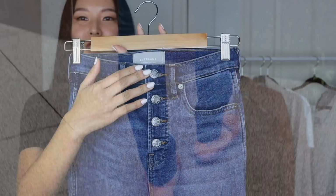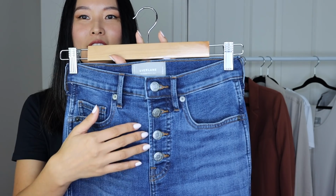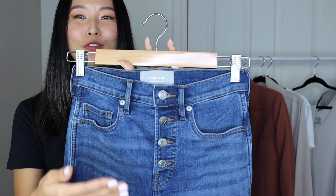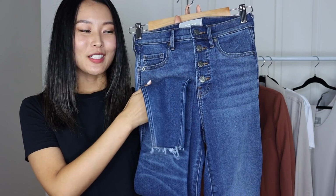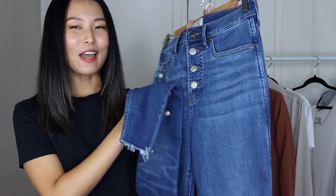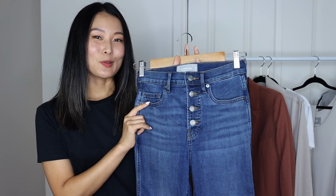And I picked this particular one because I absolutely love the bottom fly. Usually with the bottom fly jeans, the top one's exposed, but the other 3 or 4 are hidden. But I love the fact that these buttons are all visible. They do serve as a bit of an interesting detail to the jeans. And I also love the unfinished raw hem. I think it looks so relaxed and effortless. So yeah, I've really been enjoying this pair of jeans for this transitional time as well.